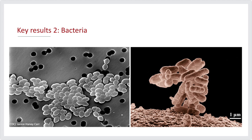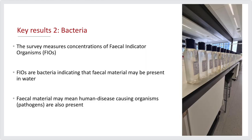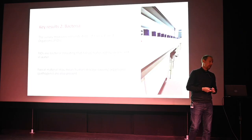So these two groups of bacteria are what are called fecal indicator organisms, or FIOs. And for us, FIOs are bacteria that, if we see them at high concentrations, indicate that there may be fecal material within a sample. Fecal material is the material that's come from your and my digestive system, but also importantly from the digestive system of animals and potentially of birds. Why are we concerned about fecal material? Because that might also suggest that human pathogens are present in a water sample. Human pathogens are disease-causing organisms associated with symptoms like sickness and diarrhea, depending on the exposure that you have to that water.